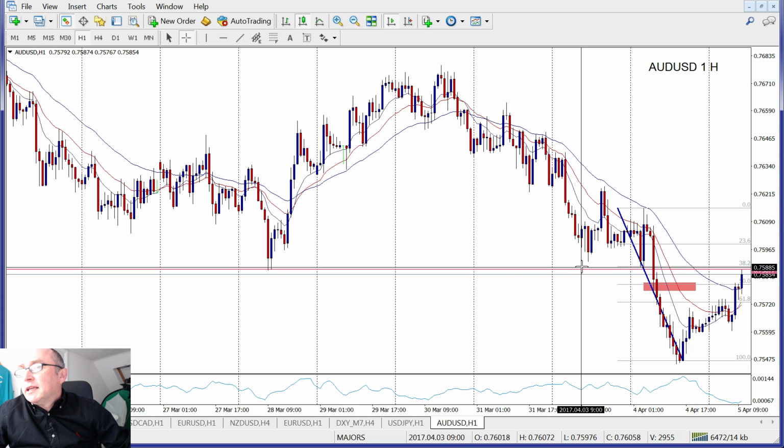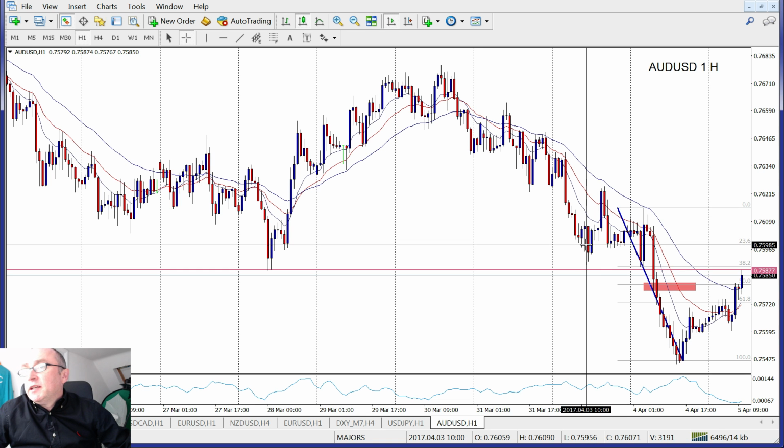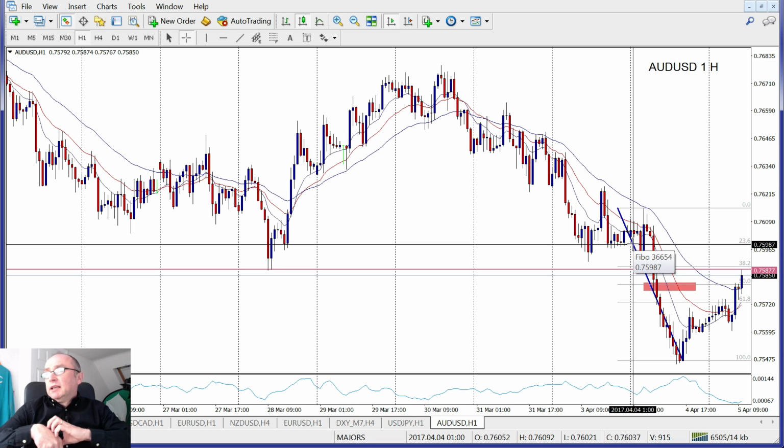Next level, it could be a 38% pullback, which is, as I say, 75.90. An aggressive entry, 76 for Aussie dollar. Broke at 76. It's a significant level.